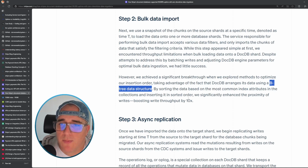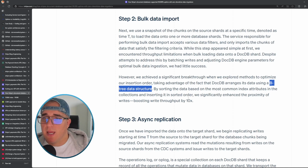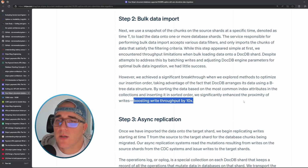By sorting the data based on the most common index attribute in the collection and inserting it in the sorted order, we significantly enhance the proximity of writes, boosting write throughput 10x. This is very important.